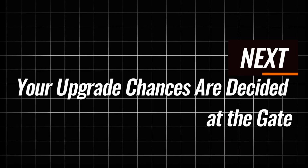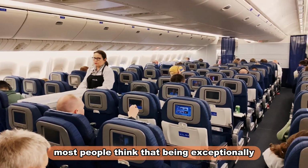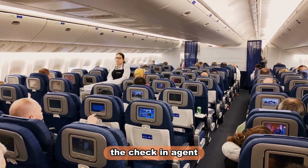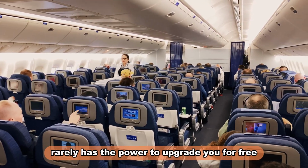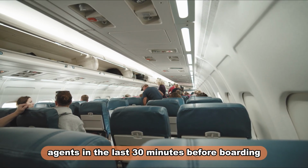Your upgrade chances are decided at the gate. You want a free upgrade. Most people think that being exceptionally nice to the check-in agent is the key to getting it. But the secret is, the check-in agent rarely has the power to upgrade you for free. The final decision is almost always made by the gate agents in the last 30 minutes before boarding.